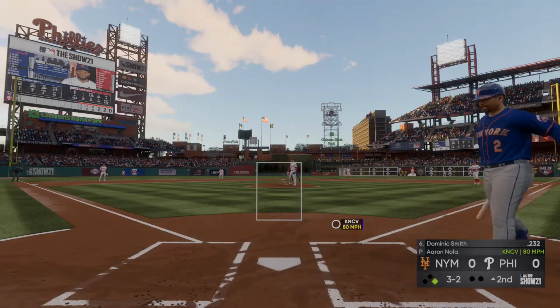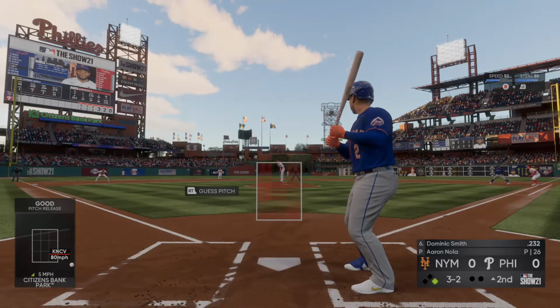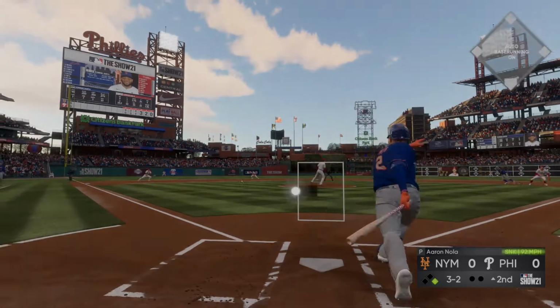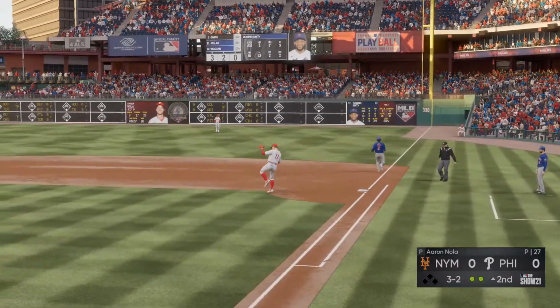And he gripped that one a bit too tightly as it broke down and just about got him. Working for the punch out and the offering. On the ground to short. This could be 2. To second for 1. On to first, a double play.